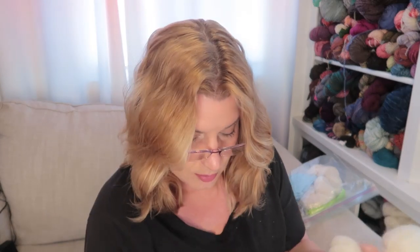Let's check our staple. Oh my gosh, there's something else stuck in here. Hang on. From some other wool in the box.